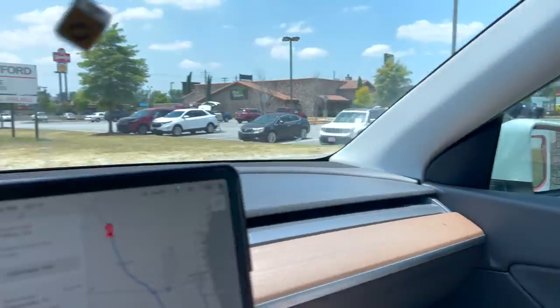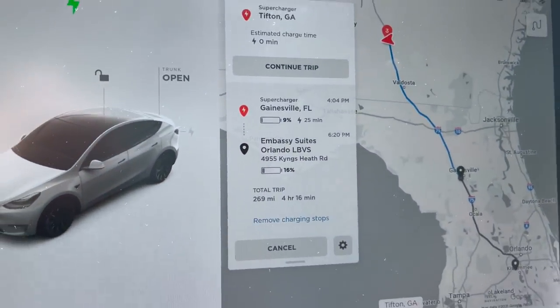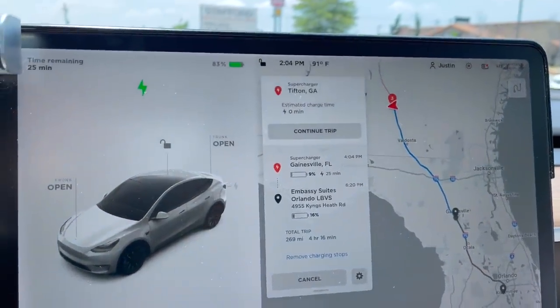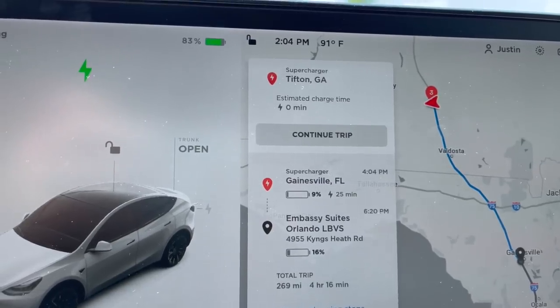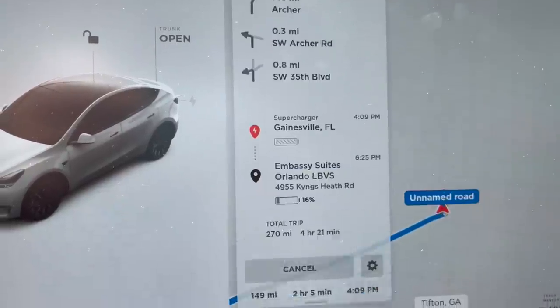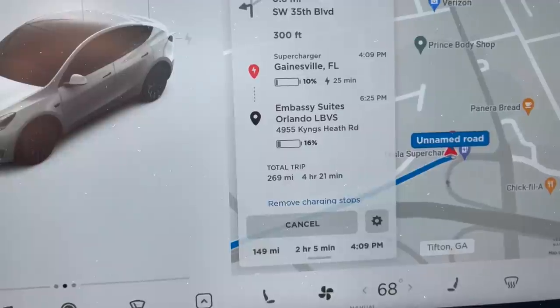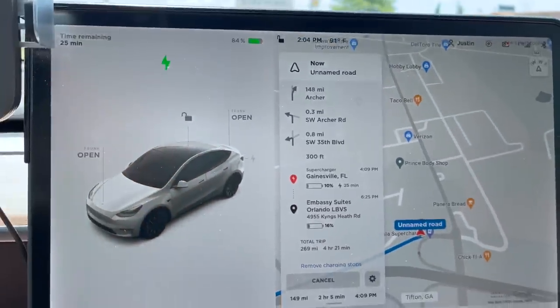This is a very full charger, so we did lose some time, and 2A, 2B was doing some funky stuff, so I was unable to get really quickly charged up here until somebody left. So anyways, should arrive at 9%. We have a total of 149 miles, 2 hours and 5 minutes. Should be there about 4 o'clock, 10% on arrival.